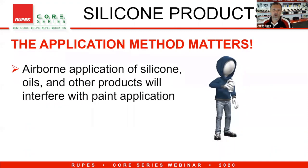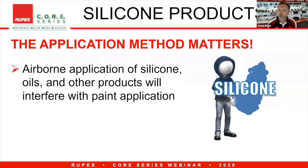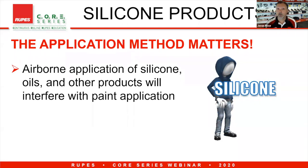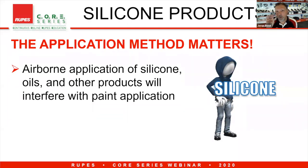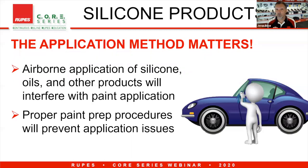So what is the issue then? Well, the issue is in the application of the item. There are products that are hand wiped on, machine applied, or sprayed. If you have a sprayable silicone, an item that is sprayed or atomized into the air and it contains silicone, this is where the real problem arises. This is where the real issue is. And actually, it's not only silicones. It is any sprayable product that has oils or whatever that can cause fisheye.